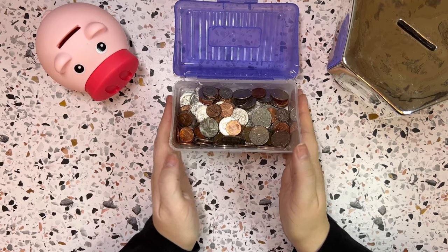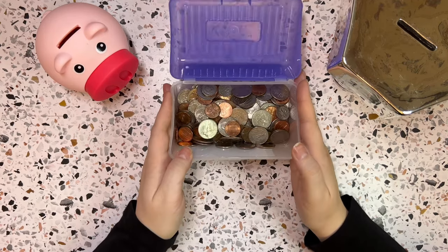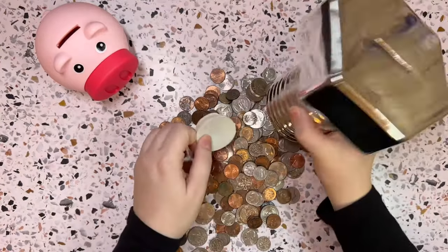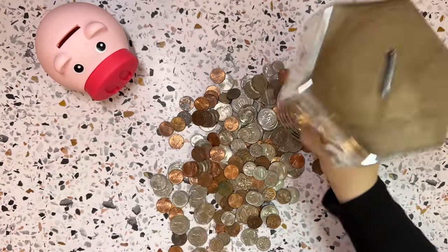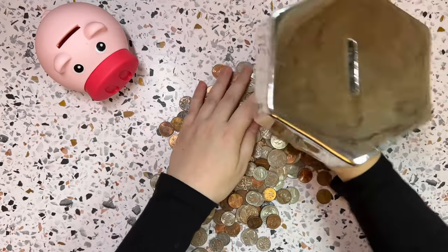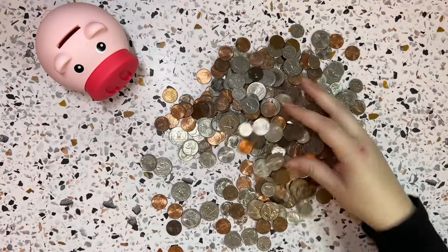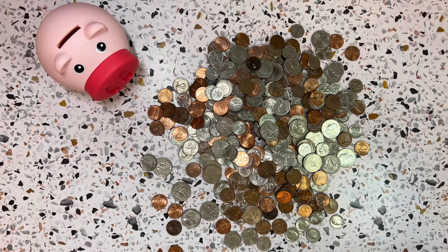So that's what we're going to do. I'm going to dump this out. I'm going to play a little bit of music and I'm going to get to sorting. Wow. Okay. There it all is. All right. Now I'm going to get to sorting.